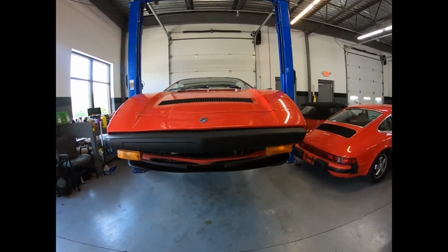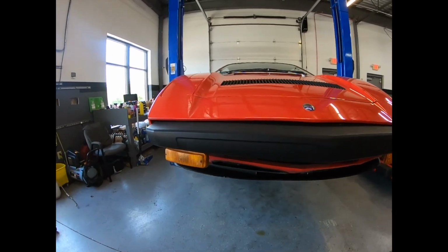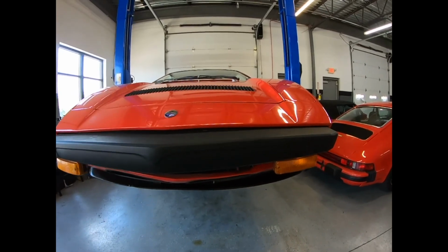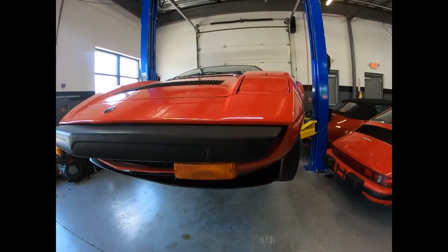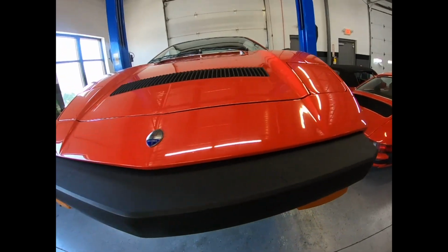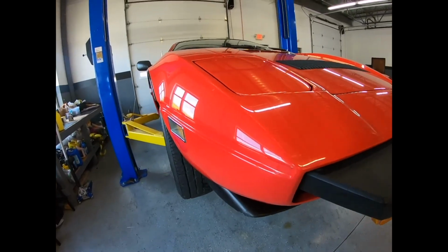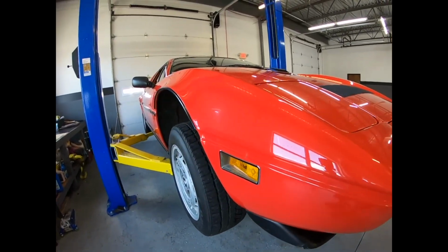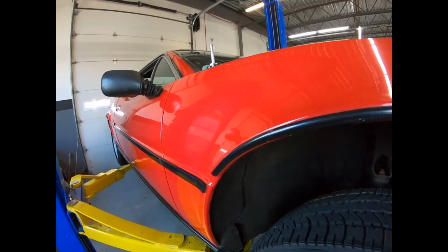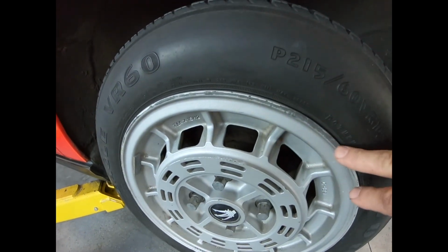Okay, we're at eye level on the Maserati Merak. This is to show possible flaws that you wouldn't see on the ground. And of course the strength of the car. Front chin spoiler's good. Nose is clean on the car. Gaps are good on the hood. Bumper's good. Come around the side. This quarter's clean and nice. No rust. Campy wheels are a little scarred on the edges.